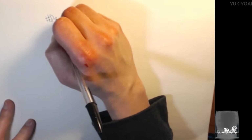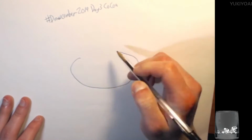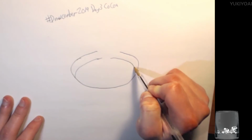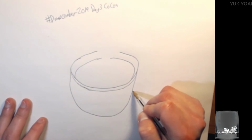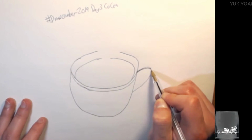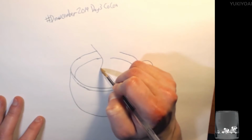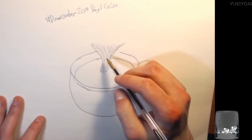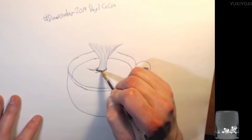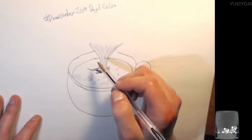For day three, it was all about cocoa, so I thought I'll just simply search up some cocoa, and I found a nice image of some cocoa being poured into a cup, and so on the side of the cup, I did do Happy Holidays, and I think it turned out alright. I definitely could have done more detail on the cup itself, but it's alright, as well as, of course, the plate, and I think the spoon turned out really nice too, so that'll be day three.